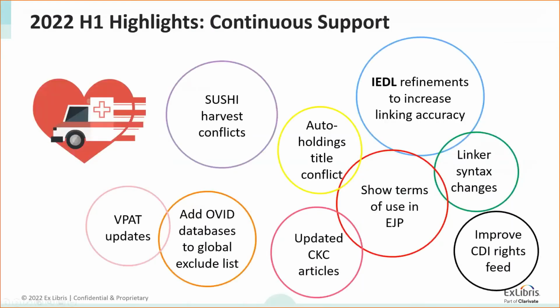And for some of the continuous support, the ongoing maintenance we're doing in response to reports that we get from you. I mentioned the IEDL refinements that we did last release. We've also put a lot of work into handling SUSHI harvesting, both errors that get reported as well as validation and exposing those errors to you in a reasonable human readable form.